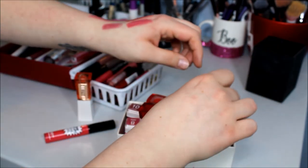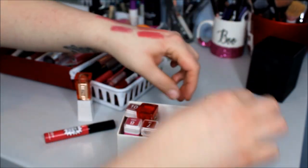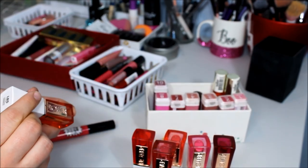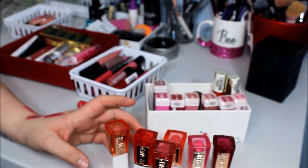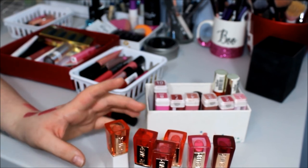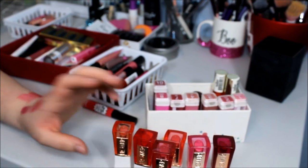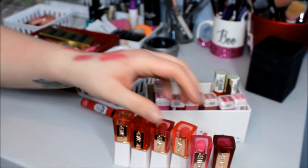And then these ones, oh, the cap came off. These ones are the Flower Beauty, I think they're called lip butters. I picked these up for super cheap. I think they were like $1 a piece when they were clearing out of Walmart, because Flower Beauty is no longer available in Canada. So I snatched them up while I could, but if I'm being honest, I haven't reached for all the colors here.